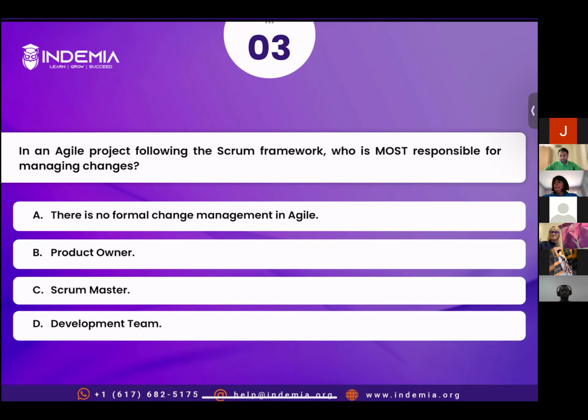All right. Mary, you have chosen option C. Yes, it's quite a difficult question for me because I'm not an IT or Scrum expert and I don't come from that field. So I guess the most responsible is the Scrum Master, who is actually facilitating all of this. Although it can be the development team, because they are the ones doing all the work and producing the final work at the end of the day.